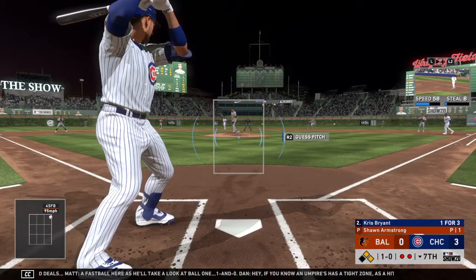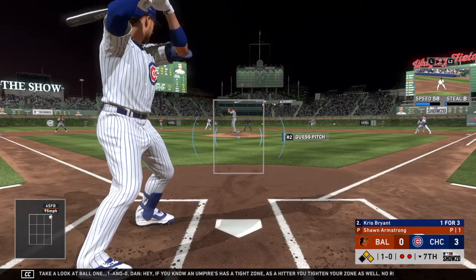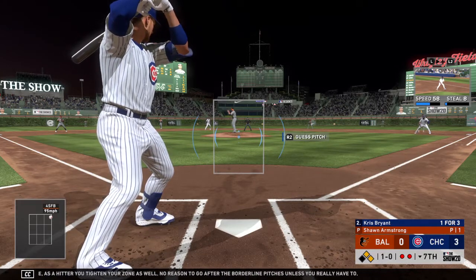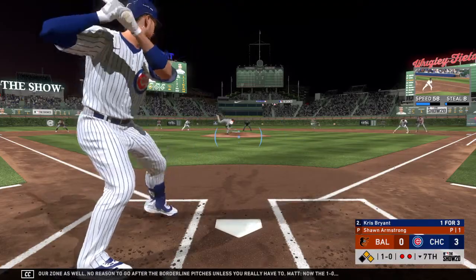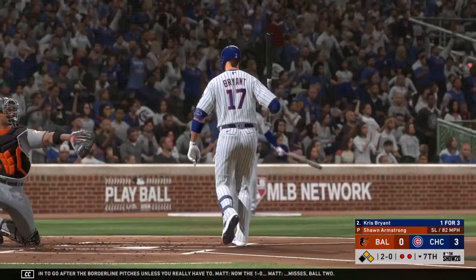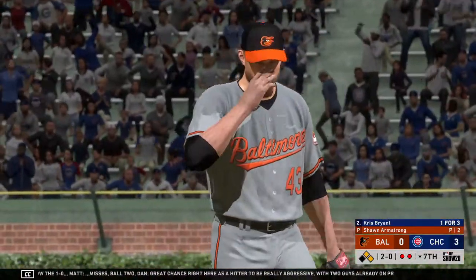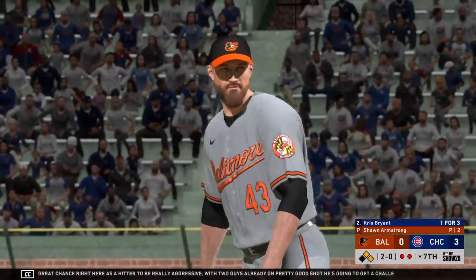Hey, if you know an umpire has a tight zone, as a hitter, you tighten your zone as well. No reason to go after the borderline pitches unless you really have to. Now the 1-0. Misses, ball two. Great chance right here as a hitter to be really aggressive, with two guys already on, pretty good shot. He's going to get a challenge pitch right here.